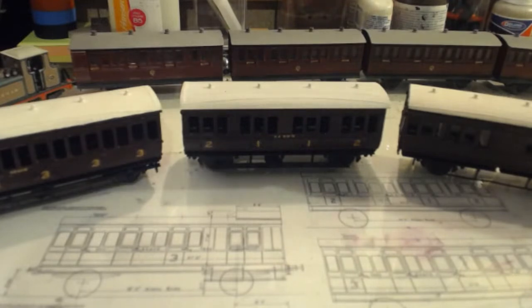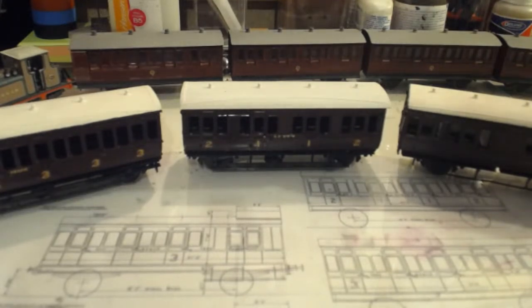So yes, it's the Chatham carriages again. No, Southeastern carriages, because they predate the Southeastern and Chatham. I'll get that right one day.